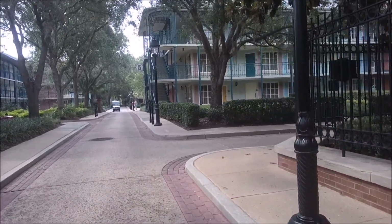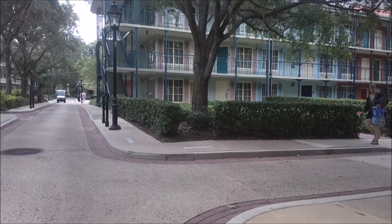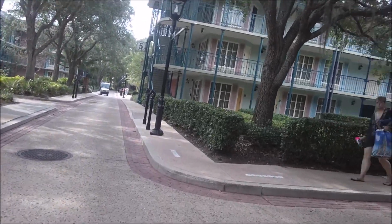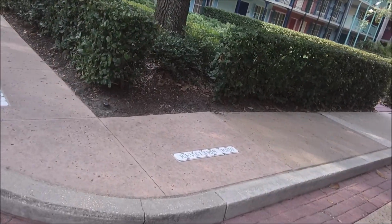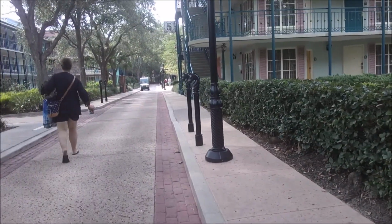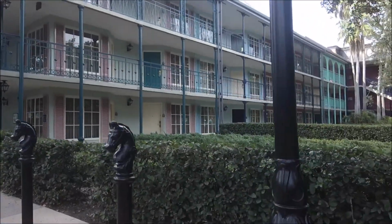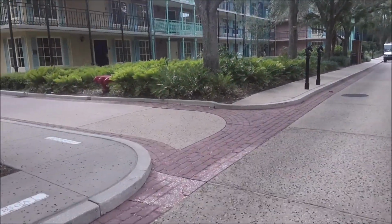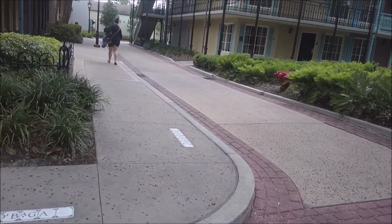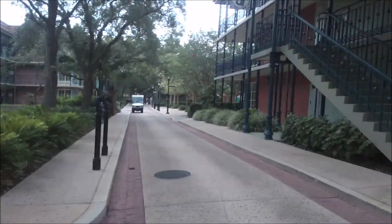However, Disney's fantasy world comes into play here, because even though it looks like it, this isn't a street. So Disney could argue that the requirement for curbs, ramps, and transitions at every corner doesn't apply because, well, it's not a street. Now, you'll also find that their use of street lamps and the hitching posts keep you from taking your wheelchair down to the corners where you might accidentally fall off. So in a way, I guess it's kind of a safety feature.